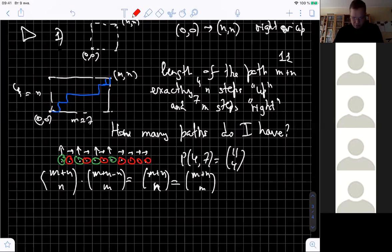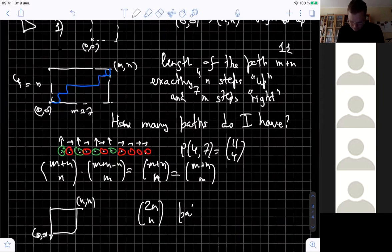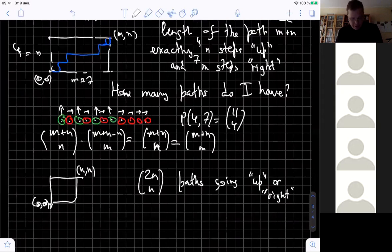So if I turn to the question, if I want to go from 0, 0 to n, n, there will be exactly the binomial coefficient of 2n choose n such paths, all paths from 0, 0 to n, n, if I'm going only up and to the right. I go either up or right, but none of the other directions.